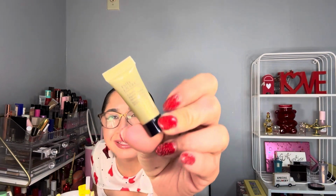The next one is by Estée Lauder, and it's the Peptide Powder Serum Primer. The tiny little sample. I never used this one. Let me know if you guys use it. Let me know if you guys use any of these products.